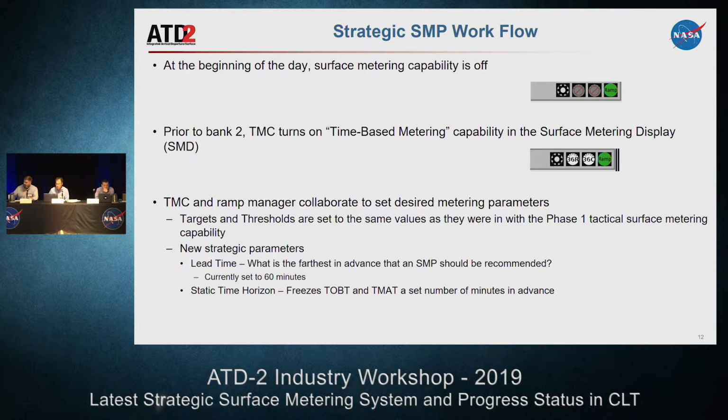As we went along, we also added strategic parameters for phase 2. We added a lead time, which is how far in advance do you want to be notified about a predicted S&P. So right now we have it set at 60 minutes, which is at Charlotte about enough time that one bank is ended and we're starting to predict for the next bank. That's configurable as to how far in advance do you actually want to know about a metering program that's going to be needed for the next bank. And then we also have an additional metering parameter called the static time horizon, and I'll go into more detail about that one because that's kind of a key component of the strategic, is trying to lock in those TOBTs and TMATs in advance so that the airlines have some certainty about how much hold their flights are going to get.